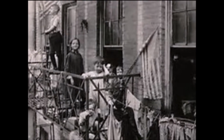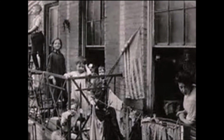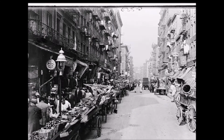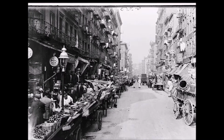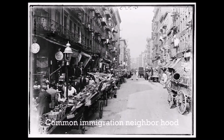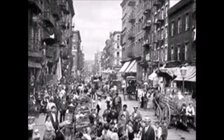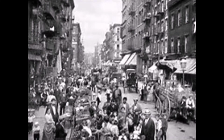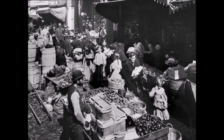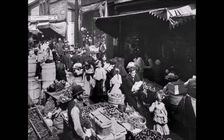Many immigrants who newly arrived to America lived in a neighborhood with the same people. These people followed the same religion, wore the same clothes, spoke the same language, and ate the same foods. Most of these neighborhoods were located in industrial areas where jobs were available. In fact, 3/4 of the people that lived in New York were immigrants. However, living in these neighborhoods caused conflict by allowing Americans to regain their prejudices and stereotypes.